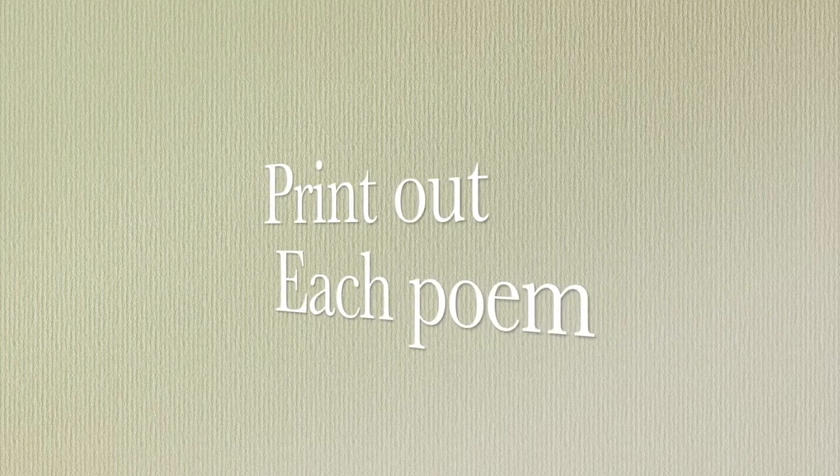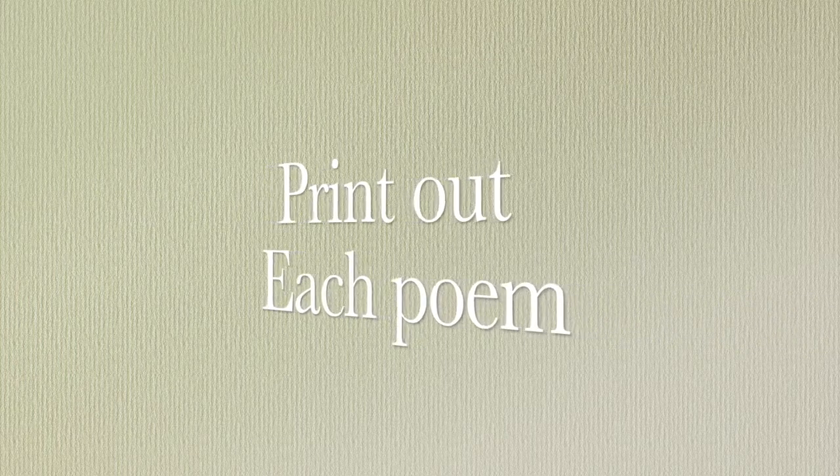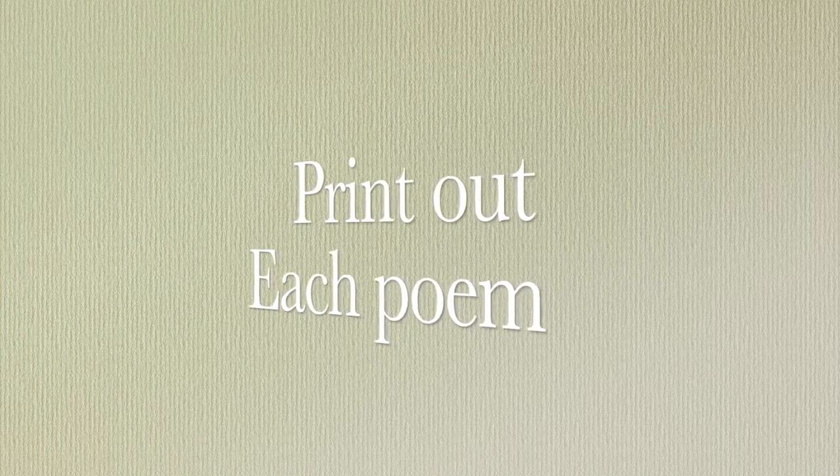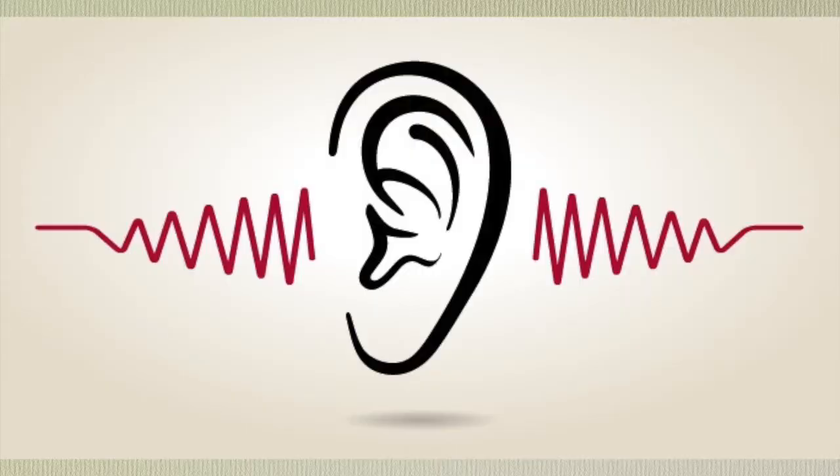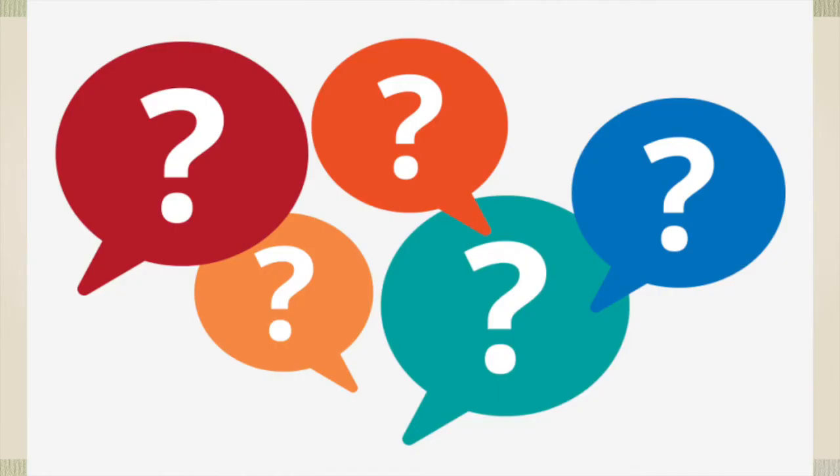And here are a few tips to get you started. Print a copy of each poem and be sure to increase the font and spacing so you have room to make notes. Read your poems out loud. Read your poems out loud several times. As you read, listen to the words. Start thinking about what needs to be emphasized. Are there words that make you want to move in some way? Are there places where you feel that you should speak faster or slower?